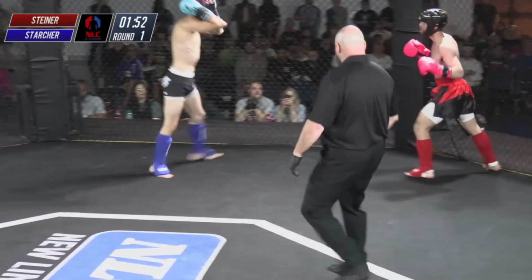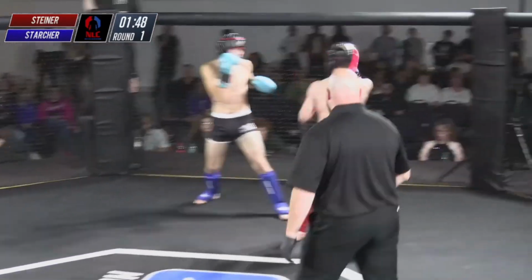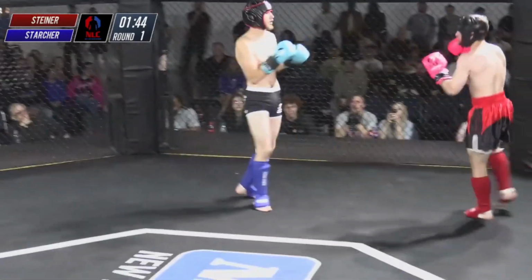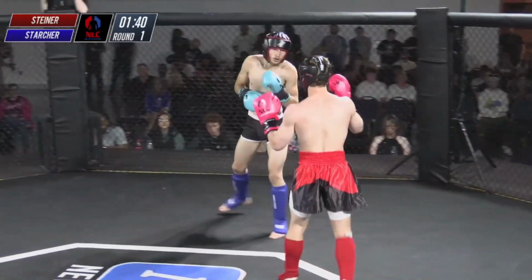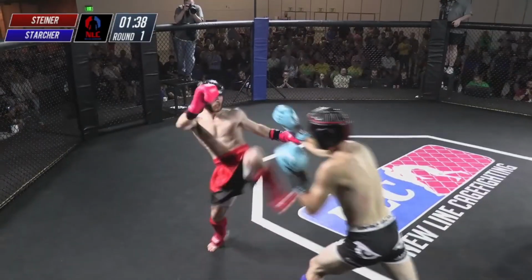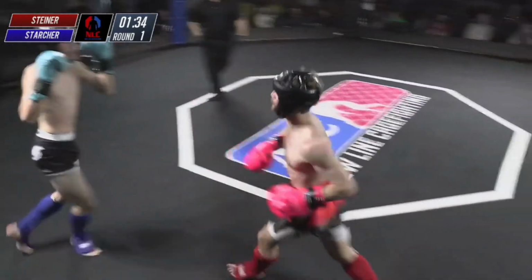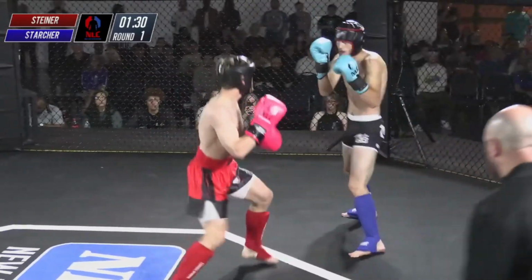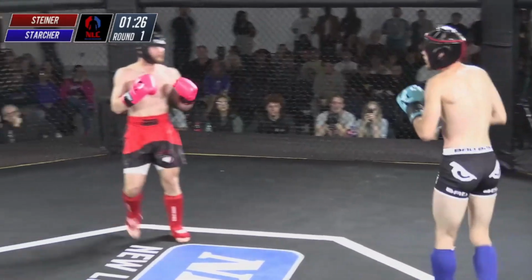Saw a good leg kick there by Starcher, but he did get back into the cage. Steiner put a nice combination together there. Yeah, there it is. Take those hooks. Nice sneaky front kick up the middle by Starcher. We do see a little bit more of that traditional martial arts style. A lot of good front foot attacks coming from Steiner. Oh, but he's putting himself in jeopardy of some of the punches here from Starcher. Starcher really sitting down on those shots too, looking to land something big.